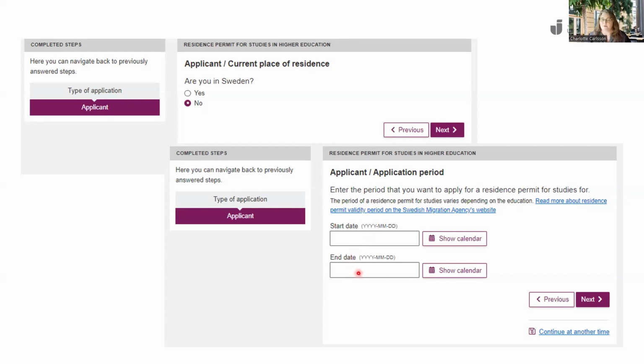And so for 1-year master programs, the end date here should be the date that it's stated in your letter of acceptance as the end date. If you're doing a 2 or 3-year program, this end date can then be 12 or 13 months. So you can do it for 13 months after the start date. So if you put 1st of August here, then count 13 months. And then it's 1st of September the following year here.